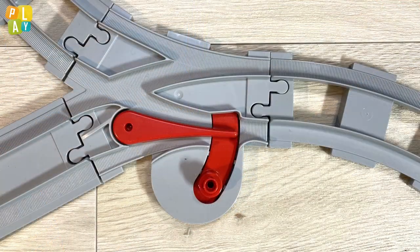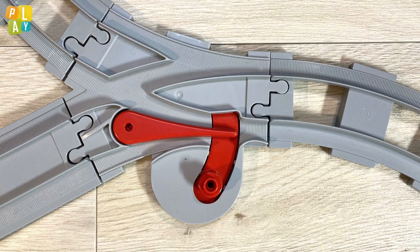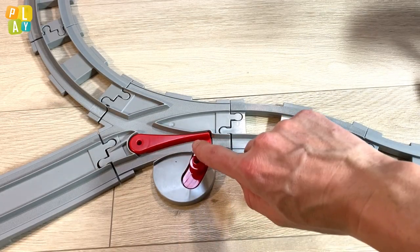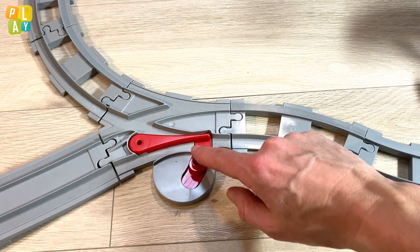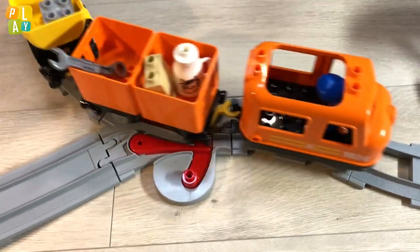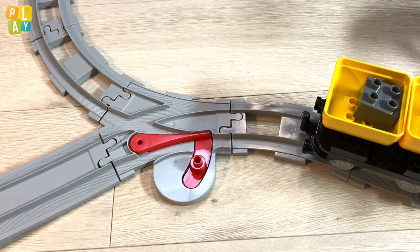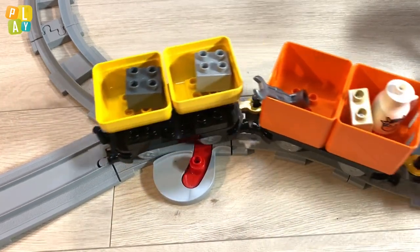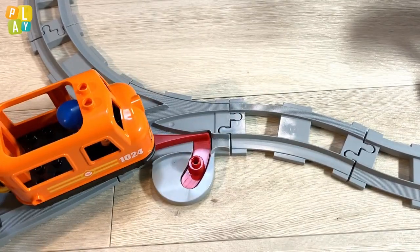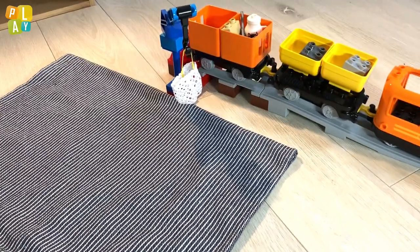The train will need to use this switch to reach the harbour. It helps trains change directions. Let's see how it works. Okay, now let's watch Captain Joe deliver his cargo.